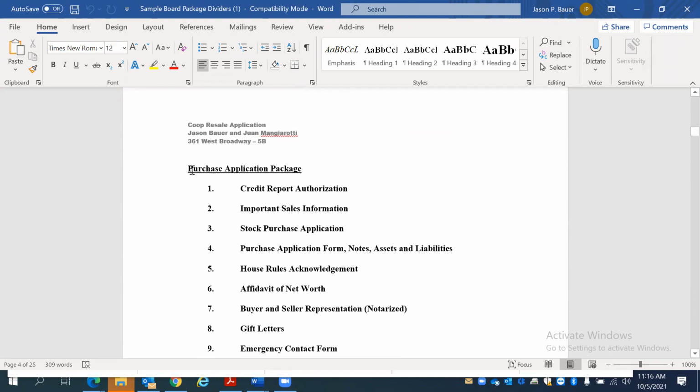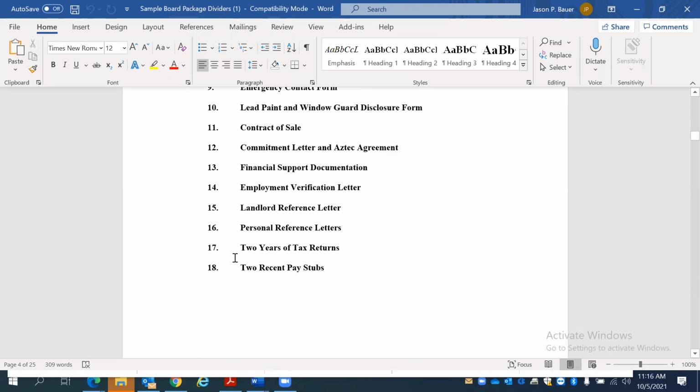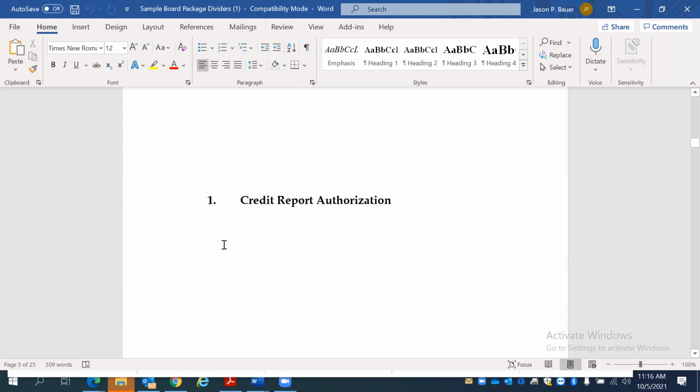And again, this is based on another board package, but it's going to list all of the requirements that are needed, and behind it, there are going to be dividers, right? So kind of like when you were in school, if you had a book report with different sections, maybe you put a divider page in. We're going to do the same thing with this board package.